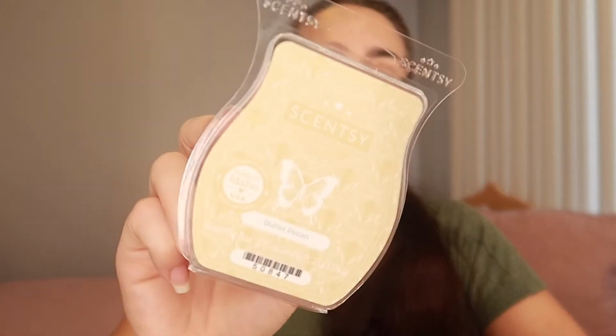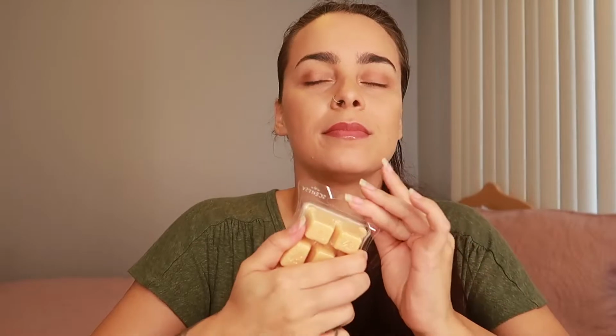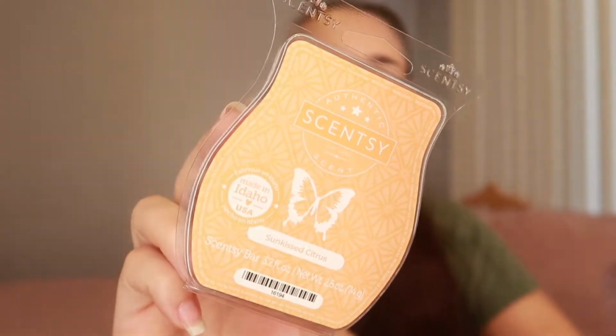We have here Butter Pecan. Ugh. Can't help but to just smell these ones, guys. I really, really can't. So I decided to try this one for the first time. I haven't tried this in the wax bar, but I've always been interested in it, and I always end up picking anything that's more seasonal because I know that this is always in the catalog, at least for now. And that is Sun-Kissed Citrus.